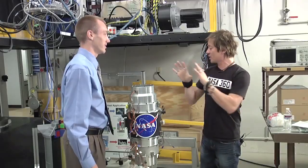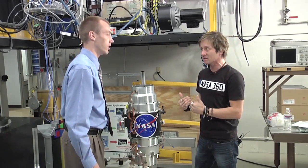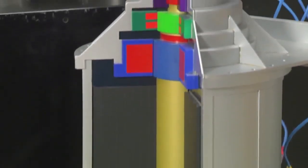So wait, let me get this straight. This is an energy storage system, right? It doesn't create energy? No, that's right. Some people get confused by that and think we're creating energy here. This is like a battery. All it does is store energy. Got it. So we get electric energy from wherever we can, and you put it in here and you store it, and then you can use it later.